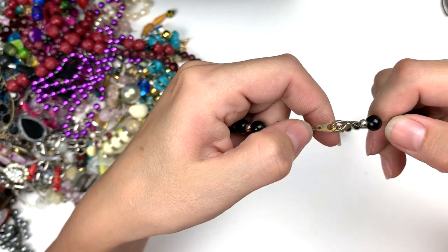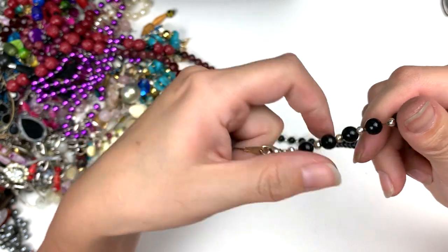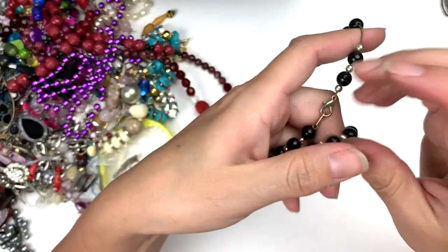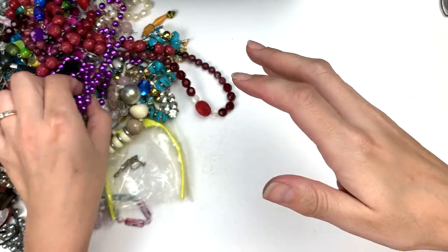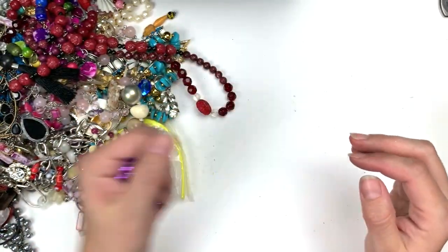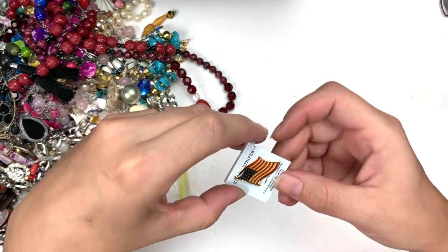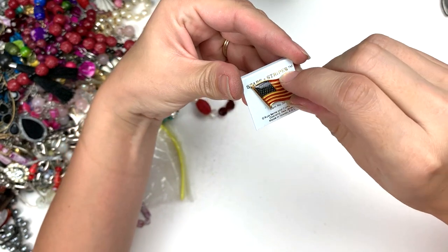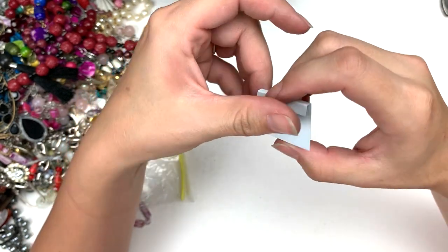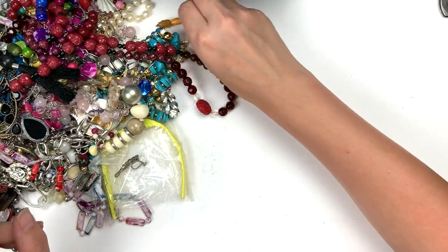Okay, so this is a poor condition clasp on some boring black plastic beads. Meh. Mardi Gras beads. Stars and Stripes. Russ Berrie and Company out of Oakland, New Jersey. Can't go wrong with a little flag pin.